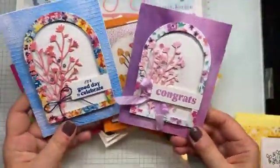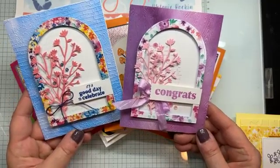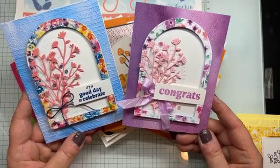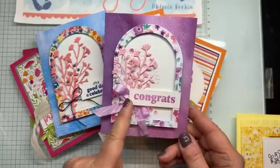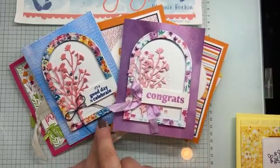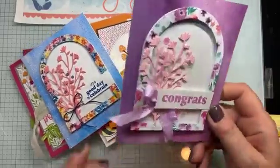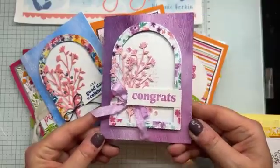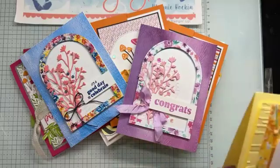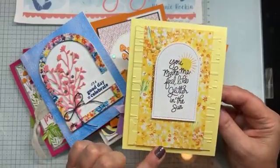We did these one week using the Blooms Impressions Designer Series paper and the Everyday Arches dies that we used today, as well as the label punch and some of the Fresh Freesia ribbon and the sequins. So this card has all kinds of celebration things on it to give you an idea of how nicely they coordinate together. Here is another card using the very pretty Impressions Blooms.